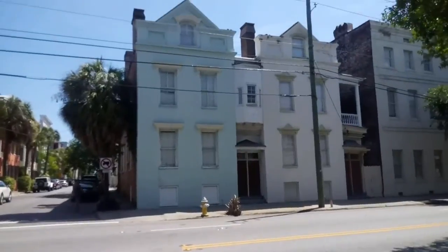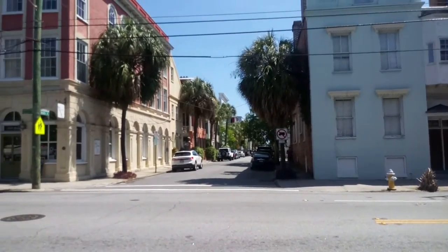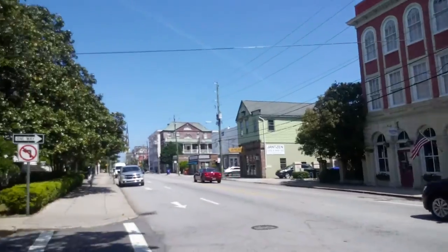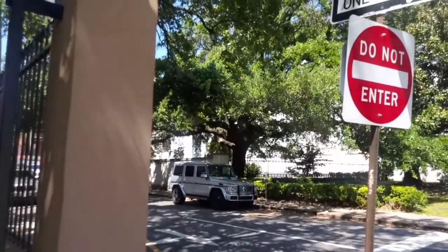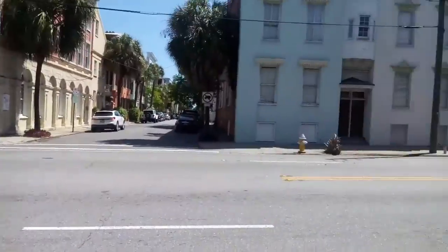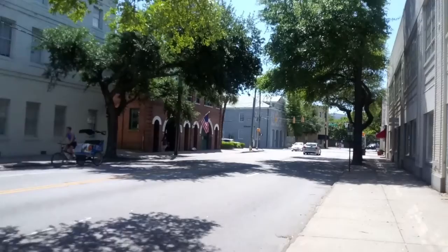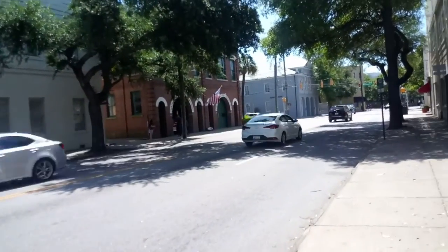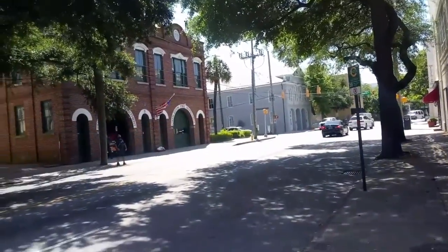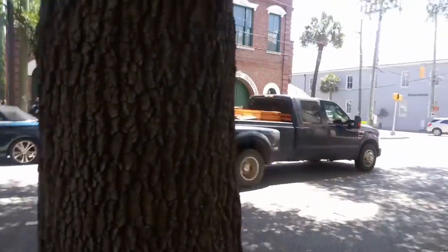More architecture. Most of these houses are designated historic in this area. And there you can see the Charleston Fire Department, one of their firehouses. And there actually appeared to be a minor emergency, an injured person that the fire department's all going to check out.